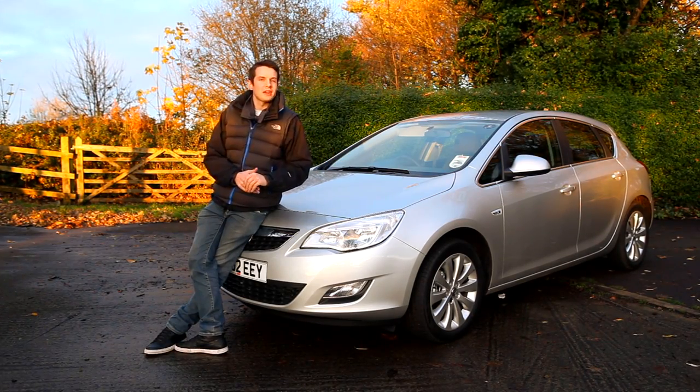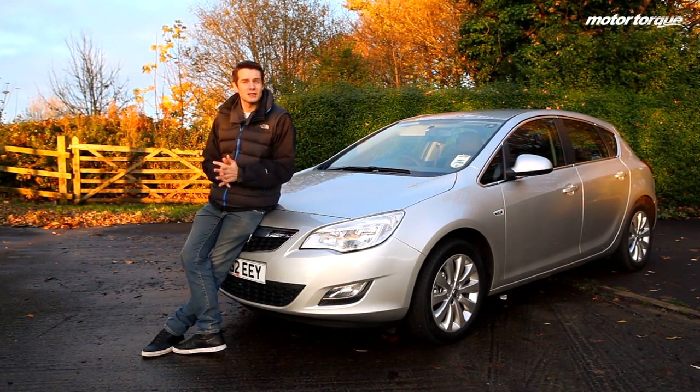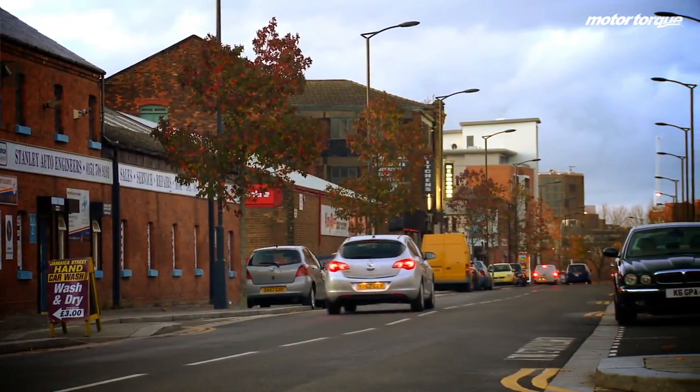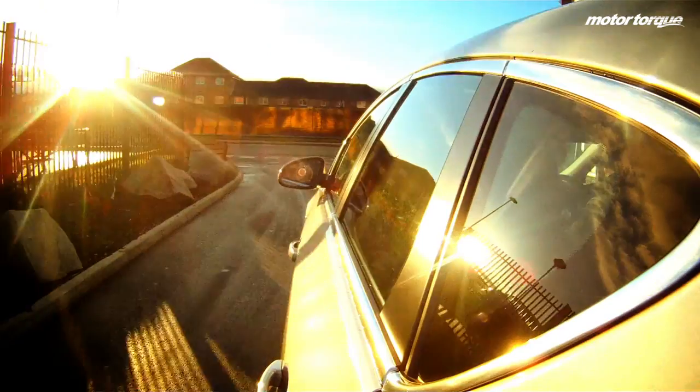Vauxhall Astra is a true veteran on our British roads. It's been with us since the late 70s, and I think that's testament to the car's popularity. This is the latest version. It's a 1.6 litre petrol tech line. It's an incredible all-round car. It's got a great engine, it's really economical, and it's great for everyday life.